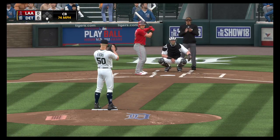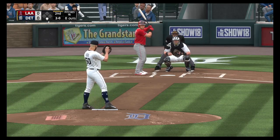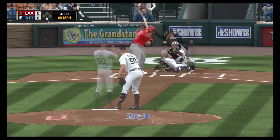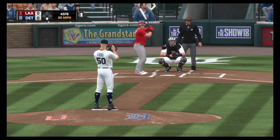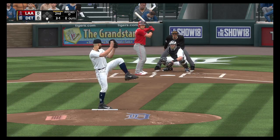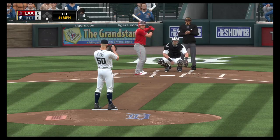Misses, ball 2. That was a non-competitive pitch right there, and he finds himself behind 2-0 in this situation. He's going to have to locate something down the zone to get himself back in this count. 2 balls and a strike now. 2-2 the count to Cole Calhoun.